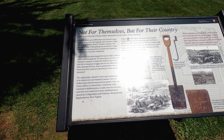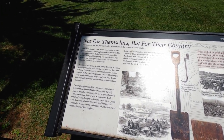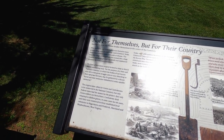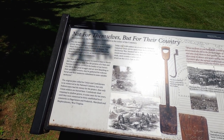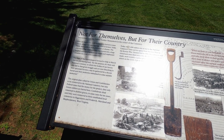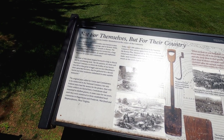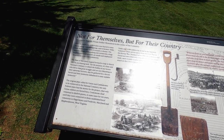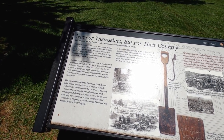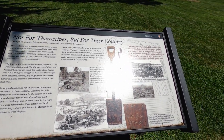Thousands of bodies were buried in mass graves along rock outcroppings and farmers' fields. Many more soldiers died of wounds and disease. The state of Maryland stepped forward to help in March 1865 by purchasing land for the purpose of a national cemetery. The original plan called for Union and Confederate dead to be reinterred in the national cemetery, but only the federal states had the money for the project. Thus, only Union soldiers are buried here. Confederate dead remained in shallow graves, in some cases for 10 years, until they were reinterred in reestablished local cemeteries in Hagerstown, Frederick, and Shepherdstown, West Virginia.